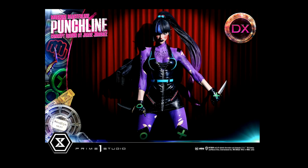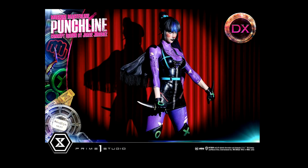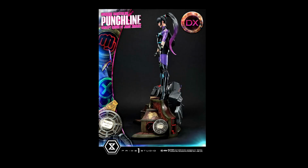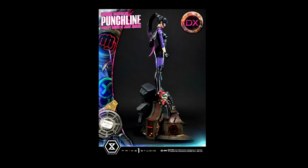And not only that, it's Jorge Jimenez involved in the process of this piece and the production and the design of the piece. So it's coming from the artist. So to be honest with you, I know Punchline, the way it goes right now, this character will continue to grow in popularity. People are going to continue buying for this character and loving this character if everything goes as planned from DC Comics.